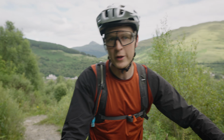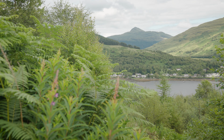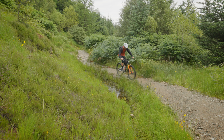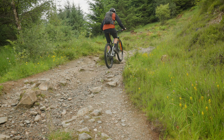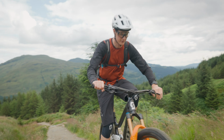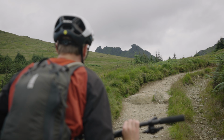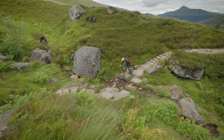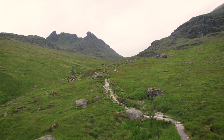My backdrop right there is Ben Lomond, and today we're climbing up the Cobbler. The access to the Cobbler was pretty easy going. You could pedal parts of it, you were pushing. There were some little trialsy hops where you're working your way through streams and crossings and undulating sections.